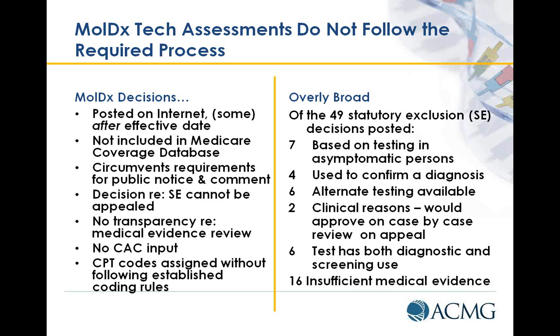So of the 49 statutory exclusions, 7 were because they thought the folks were asymptomatic, 4 were because they were used to confirm a diagnosis made on clinical presentation, 6 were because they thought alternate tests would be available to come to the same diagnostic decision. For 2, they said that the clinical reasons would allow them to approve it on a case-by-case basis, really using medical necessity as the argument. And 6 were that the test was both diagnostic and screening, and that because there was screening, they weren't going to cover the test, even if it was a diagnostic use of the test. And 16, they said, just didn't have enough medical evidence to justify covering the test. Next slide, please.